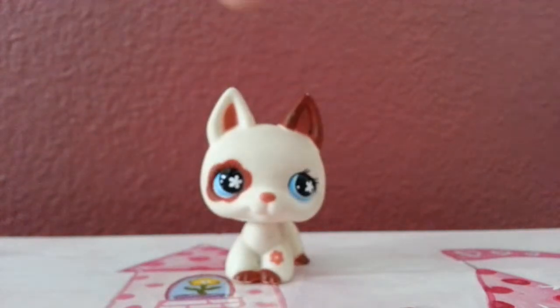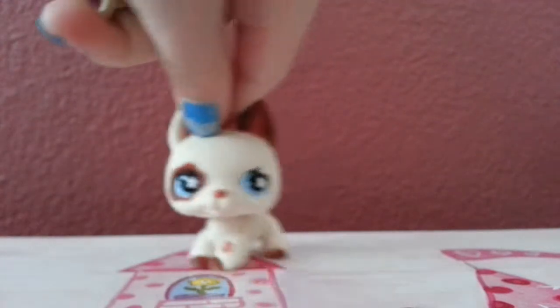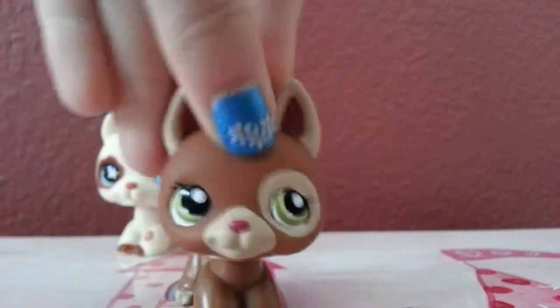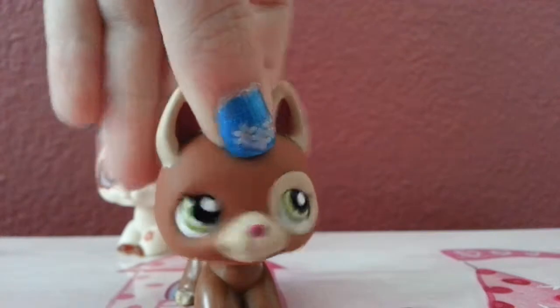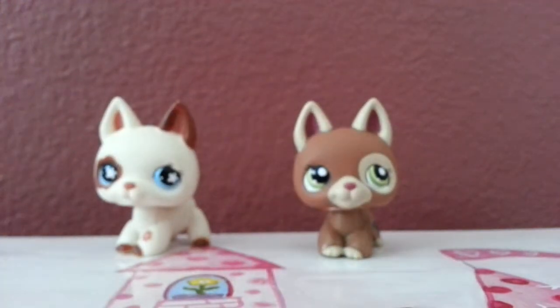German Shepherds are next, and I have this German Shepherd. You just saw my other German Shepherd. I have this German Shepherd, and this German Shepherd. I might be getting more because I'm waiting for an LPS lot to come, but these are the two German Shepherds I have.